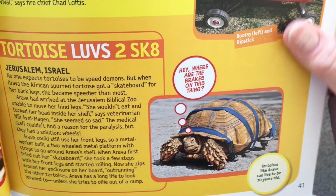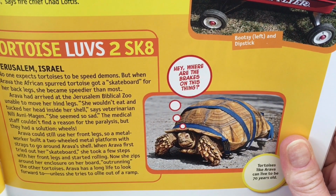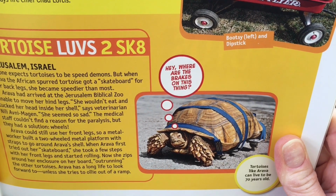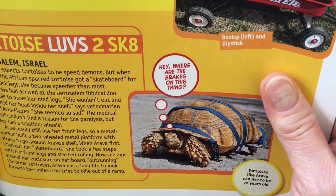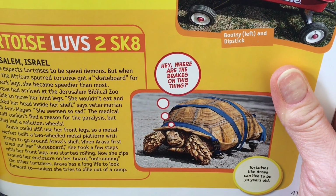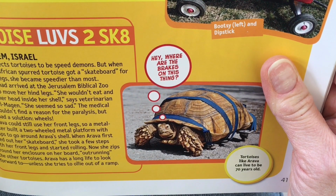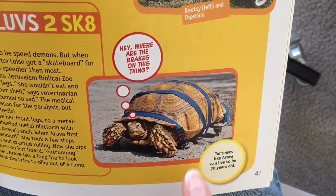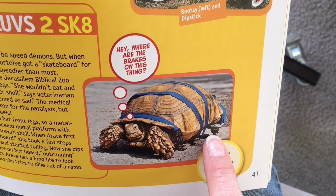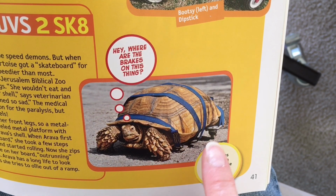Oh, here we go. Giant tortoise in Jerusalem, Israel. Here is Arava, the African spurred tortoise. It says that Arava arrived at a zoo in Jerusalem and she couldn't move her back legs. So she just spent all her time tucked up inside her shell. The veterinarians felt really bad for her and they tried to come up with a solution, so look what they gave her. Wheels.